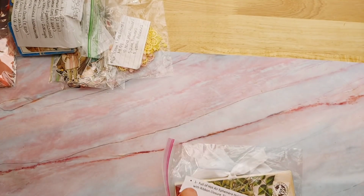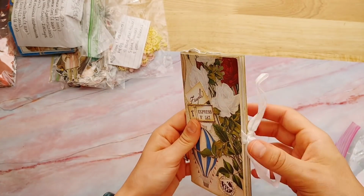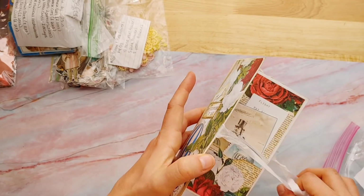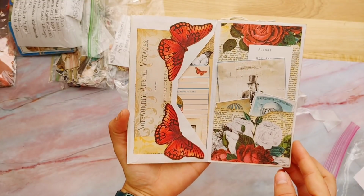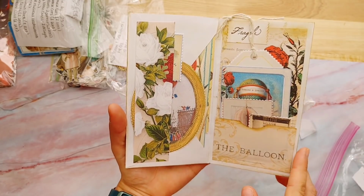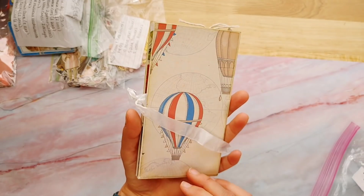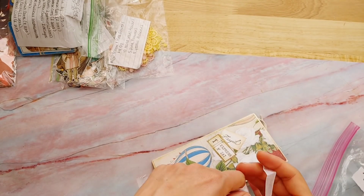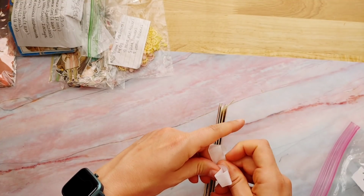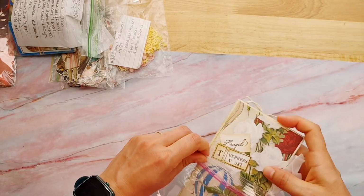Full of Hot Air ephemera folder. Okay, so this is my journal kit called Full of Hot Air. And she turned it into a little mini ephemera folder. Isn't that cute? Look at the little pieces of ephemera. I love what she did. So you can purchase this kit as well in my shop called Full of Hot Air. It is a vintage hot air balloon theme, and the journals being created in the month of July will be featuring this kit as well. So super fun.